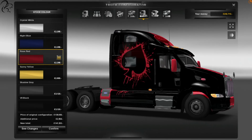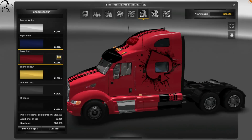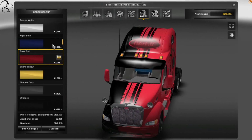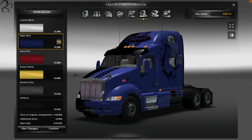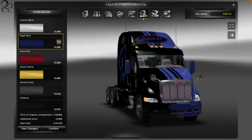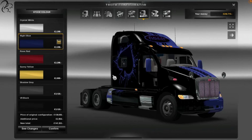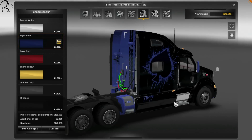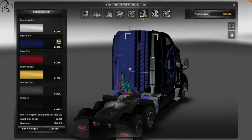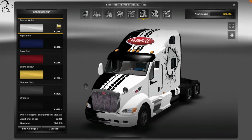The red and black, again, the Dracula look. And with the red engine, that works. The blue could be to your taste. I think it looks better this side than it does this side. The midnight with the neon blue almost is quite nice. I like the little stuff he's got going on down the side fender there. It's quite cool.